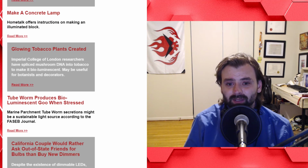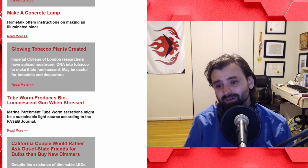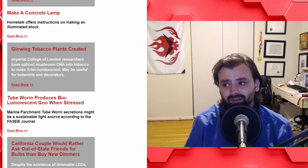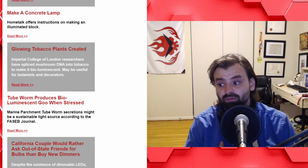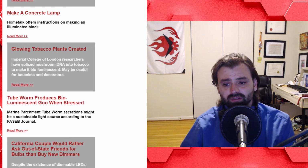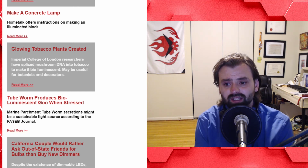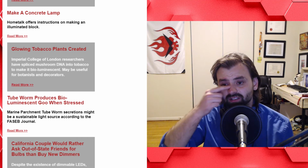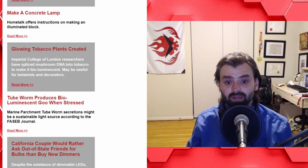And the Imperial College of London has combined mushrooms and tobacco to create, well, a glowing tobacco plant. This is fully bioluminescent, and they're saying it's going to be of interest to botanists who will use this splicing to better examine how plants grow, because having light in there just makes it easier to look at the cells, but also probably for decoration.